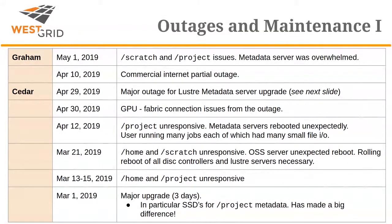They had an internet partial outage. Every now and again we have internet outages. They don't stop the machine, it just means you can't contact them sometimes. Cedar, we've just undertaken a major outage, and again, I've got an extra slide about that. There were some issues with it, but you can see the last three, the April 12th, March 21st, and 13th stuff. Again, it's all file system issues.